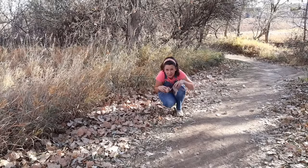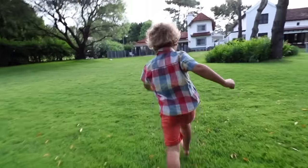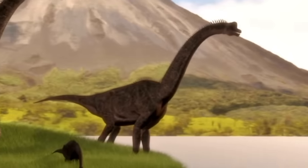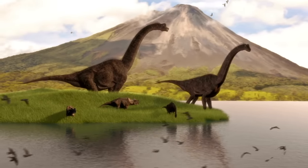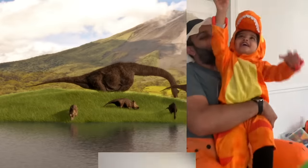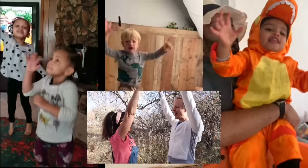Let's pretend that we're tiny dinos eating leaves off the ground and twigs on the ground and pines and seeds. Pretend you're a bigger dino who likes running around, charging around at super speeds. Now pretend you're the biggest dino and reach up way up high. Way up high. Dinosaurs would like to chomp. They chomp and chomp and chew their plants and prey. Dino play.